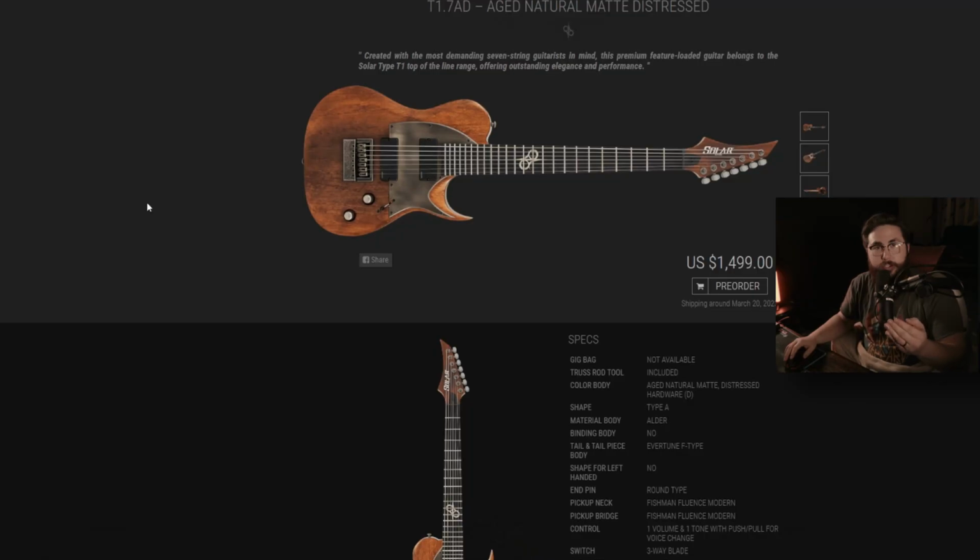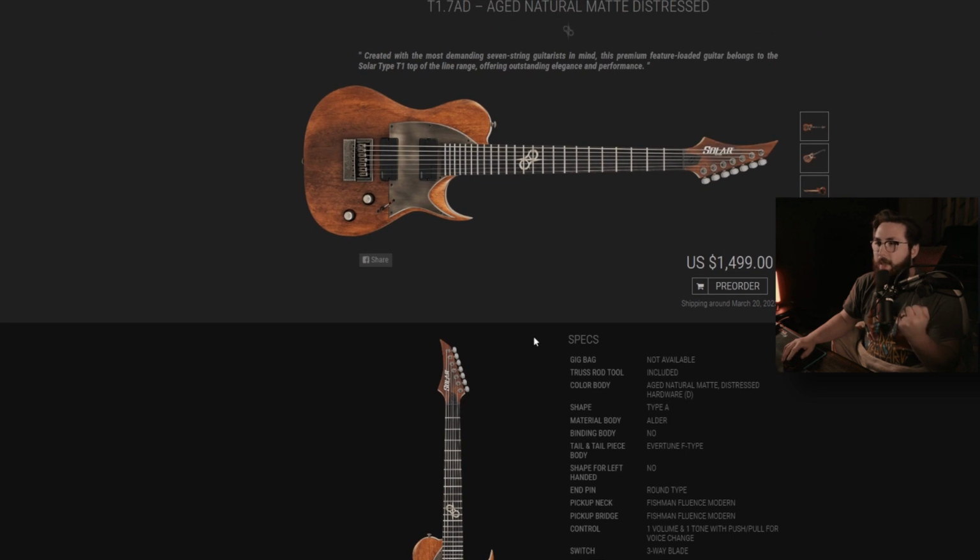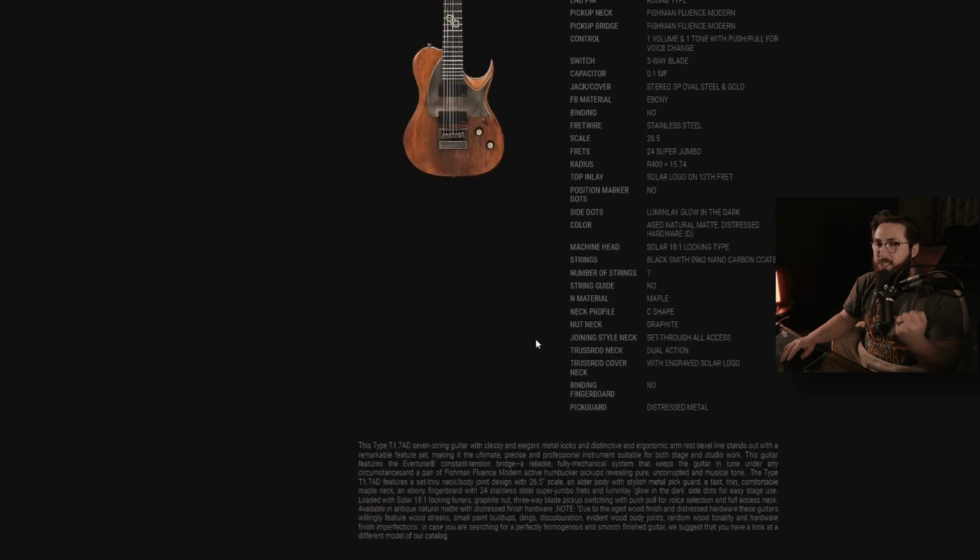Next guitar on my wish list would not be a surprise because I've talked about this guitar before as well. It's a Solar guitar, the infamous Ola England and his guitar company, Solar Guitars. This is the T1.7 AD, the Aged Natural Matte Distressed. It's like a Tele style body. It's a 7-string. It's got that natural wood, again, that I love. And it's got this distressed metal hardware. And oh, it tickles that part of my guitar loving area that I just want it so bad.